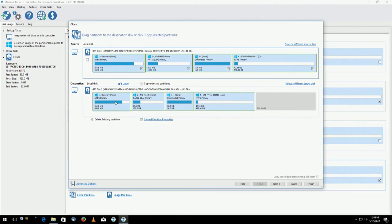Oh, it's not doing the click and drag. Sorry, there, yeah. But that's what we had to do in the past. We had to do a click and drag. But it's already got them set. There should be a clone partition properties. I don't remember if it was here. Yeah, here we go. Here's where I can resize the partition.